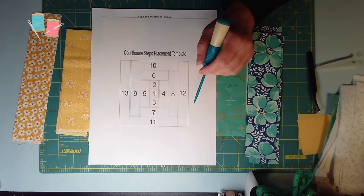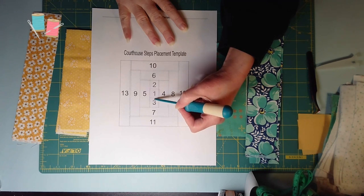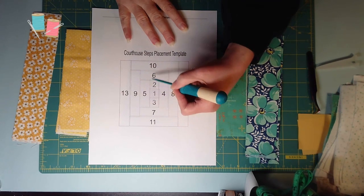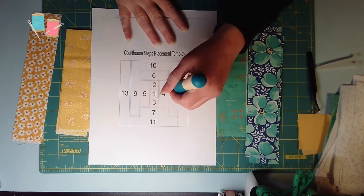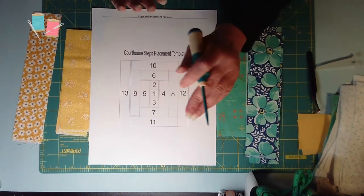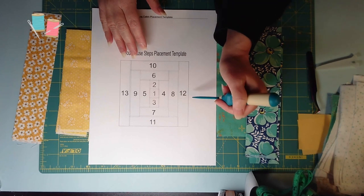Now, the nice thing about the courthouse steps is that you can really do a lot of fun things with the color. Today, we are going to do the same colors going in the vertical, so 3 through 11, 2 through 10, and a different color going 4 through 8 and 5 through 13. So we'll do 2 color families within this whole structure.